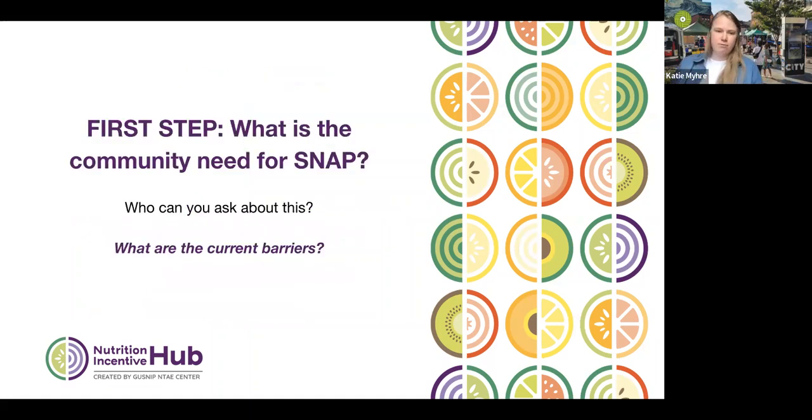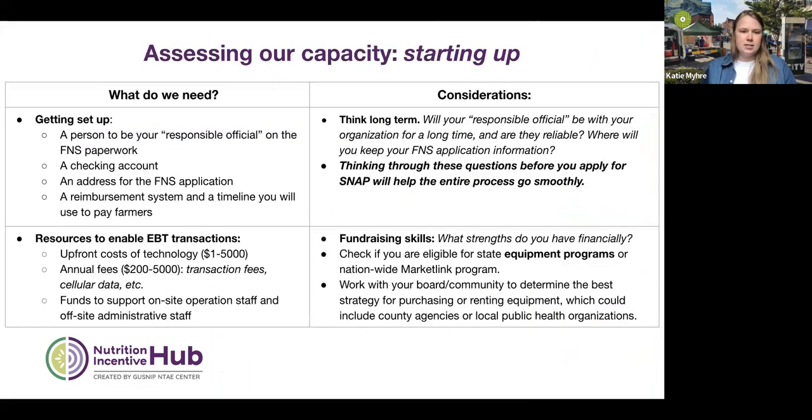So first, we're going to ask ourselves, what does the community need for SNAP? Who are the other organizations or partners in your community working with folks who are using SNAP as a currency, and what are their current barriers? Is your market a good fit to be a support system for those shoppers? And just getting that sense more broadly of what your community needs. From there, you can start looking internally and think about what you need as a market to fill that need. So some of this is administrative, right?